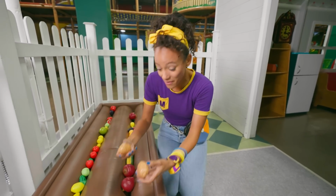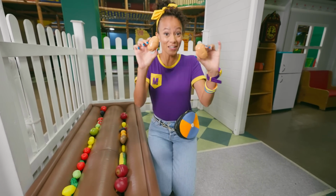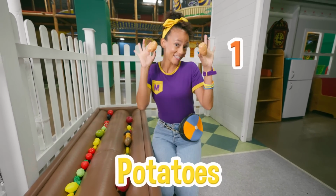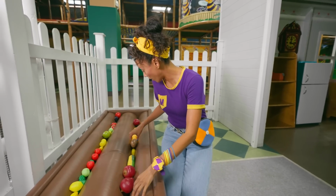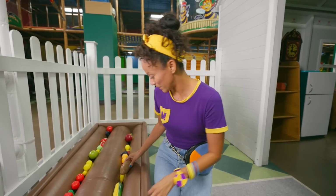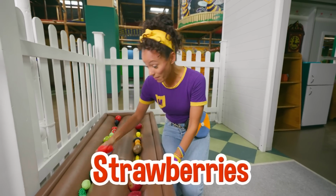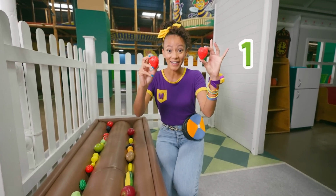Oh, do you know what these are? It's a root vegetable. That's right, potatoes. One, two. Oh, and I see a big potato right here. Yummy. Oh, this is getting me hungry. There's even strawberries in this garden. One, two.